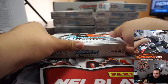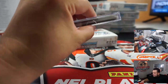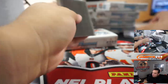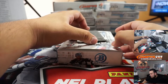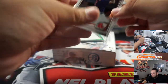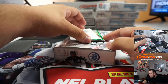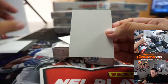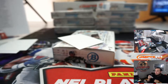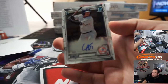HTA edition, looking pretty sharp as always. Again, very, very easy break, of course. Just get right down to business. Three autos. We got Gilberto Jimenez, or Jimenez, I don't know how you would pronounce it. And we got Drew Avanz. That's an atomic green /99, first for the Dodgers, going to Matthew Gomes. And we got a first for the Yankees. The Yankees having a good break. Cabello.